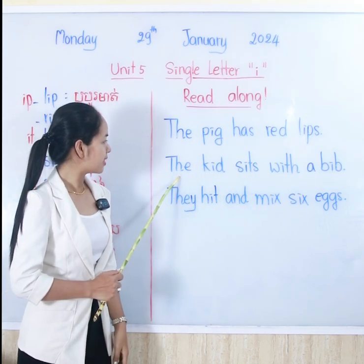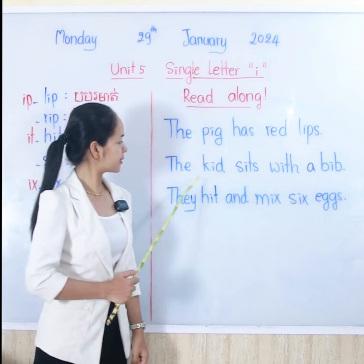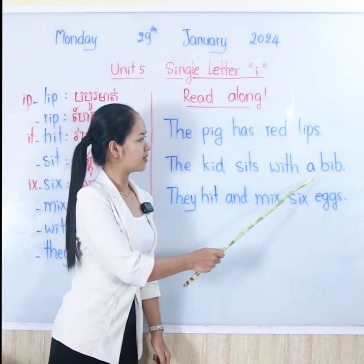The kid sits with a bib. The kid sits with a bib.